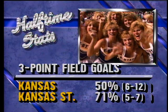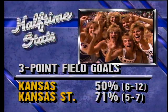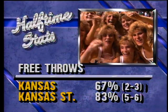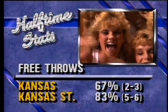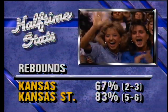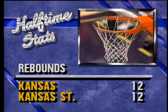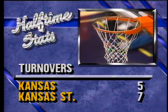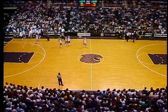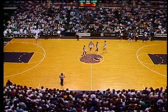Let's move on to the three-point field goal shooting. Kansas 6 of 12, a club that does not take the three-point shot very much, did very well within the first half. Kansas State was 5 of 7, 71%. Good free throw shooting by Kansas State, 5 of 6. Kansas only 2 of 3. Here's the rebounding, dead even, 12 and 12. Well played game so far. And 6 offensive boards apiece for each team. Turnovers fairly even, Kansas with 5. K-State was 7. And Kansas State usually does not turn the ball over that much, and I credit the Kansas defense for doing that.